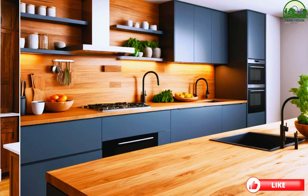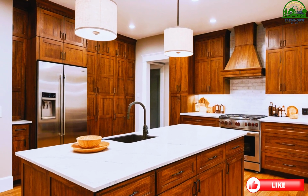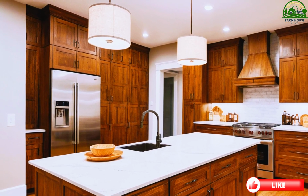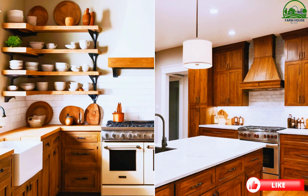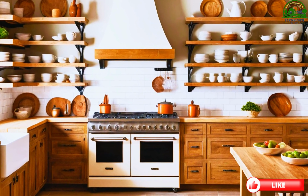In any farmhouse kitchen, the kitchen island serves as a focal point where people congregate to share stories and prepare meals with affection. Here, it all comes down to combining design and functionality.